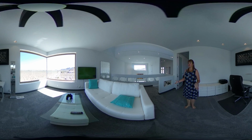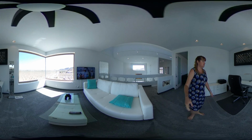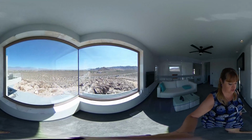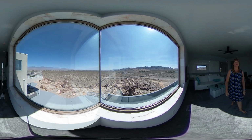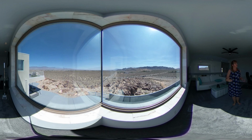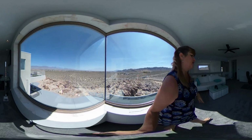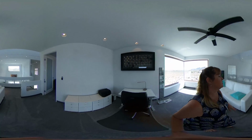So more views, just all the way around. Deluxe TV system here. And again, we have the frameless windows in the corners. Just amazing how far you can see. Now it's a little foggy right now from the fires burning in California, but that is not always the case. On a clear day, you can pick out Mount Charleston.